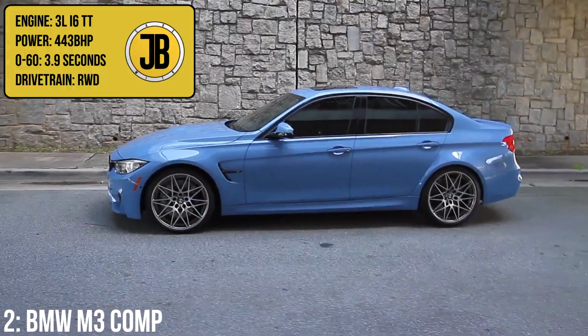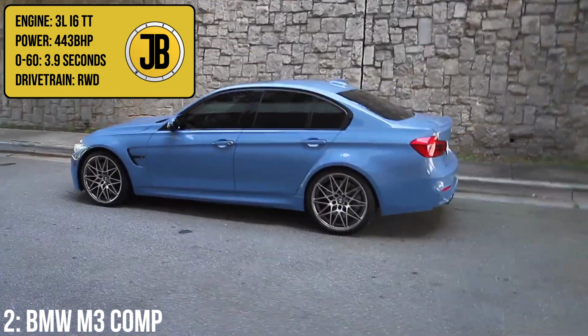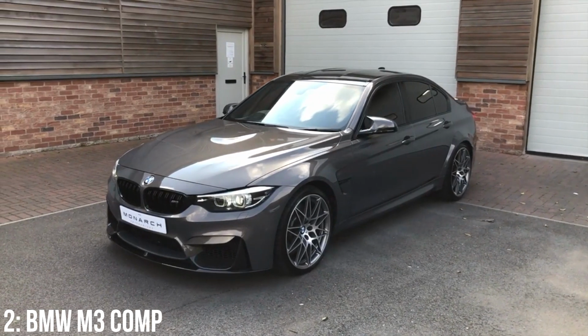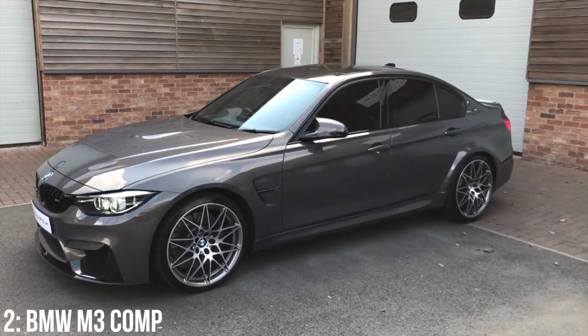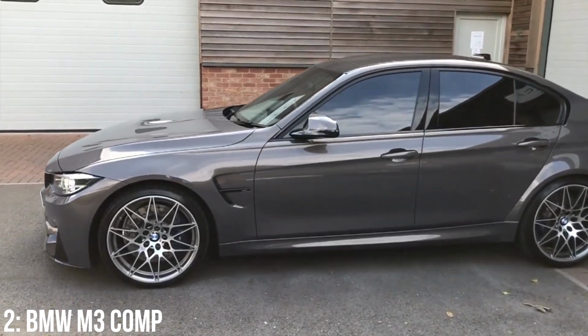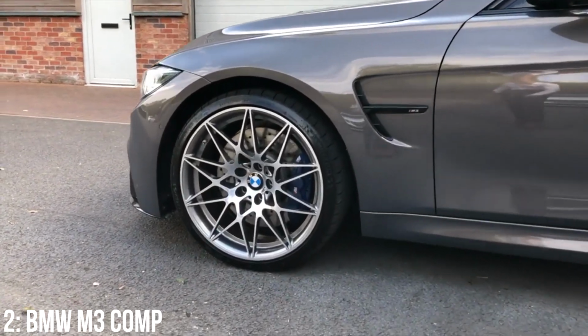This German beast is a 3-litre twin turbocharged inline-6, putting out 443 brake horsepower, which gets from 0 to 60 in 3.9 seconds. Now I haven't driven an M3 Comp, but I have driven the M4, which shares the same chassis and block, and I can confirm the car is very, very quick. It has ample torque all the way through the rev range and gives a really solid shunt in the back when you hammer the throttle, matched with a reasonable soundtrack.